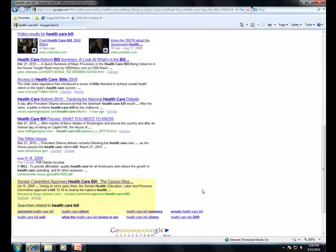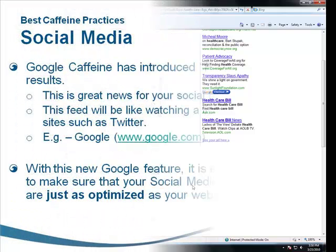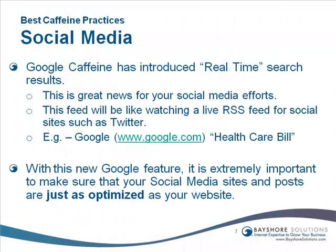So this is a little glimpse into what Google Caffeine is all about. Ideally, it's real-time search. It's going to be faster. It's going to be more accurate to what the actual user is searching for. So with that being said, with the new Google feature, it is extremely important to just make sure that your social media sites and posts are just as optimized as your website. Make sure you're utilizing a lot of your same keywords, your same meta tags and things like that that you would use on your website through your social media efforts as well. You want to tie all your themes together.